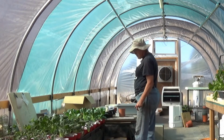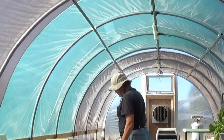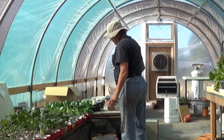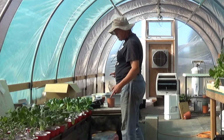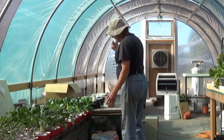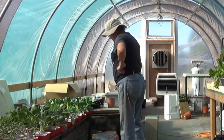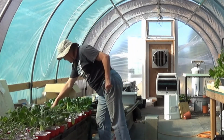And I need to look into how I can preserve some of them. I don't usually freeze greens. I much prefer them fresh. But I'm not sure we're going to be able to eat these fast enough. I had planned to stagger the plantings, and due to our wacky schedule, wound up with more of them planted than I planned on initially. I planned to sort of stagger it a little bit more.